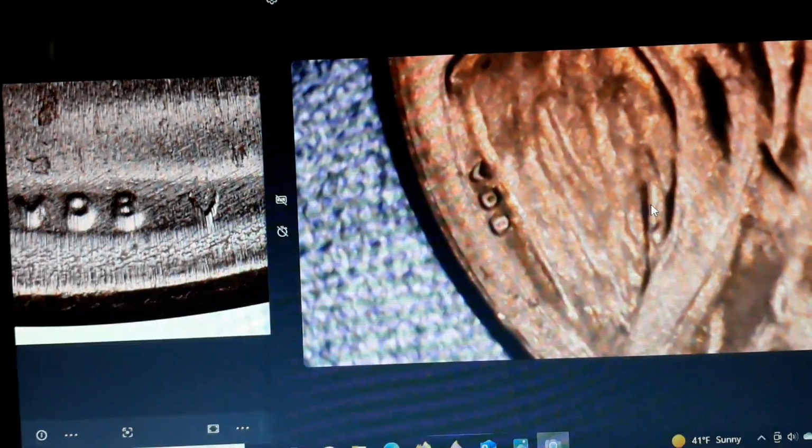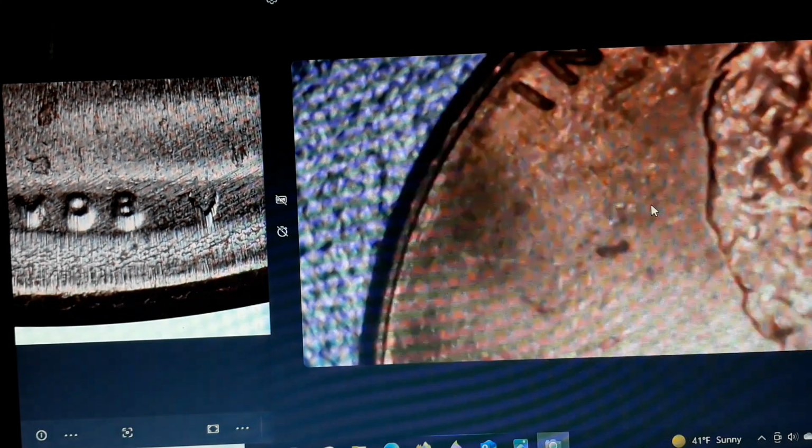Come on, where are you? Turn it. Nope, don't see it. Let's see here. I've got to go to the bottom. Yeah, it's right under Abraham Lincoln. It's funny, because the 1909 V.D.B. is actually on the bottom of the reverse, right where the two wheat stalks are at the bottom, V.D.B.